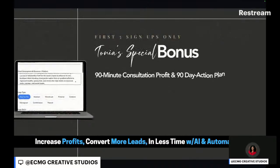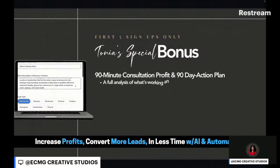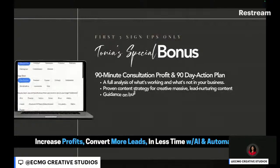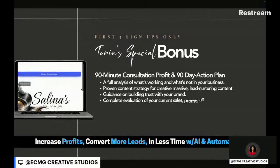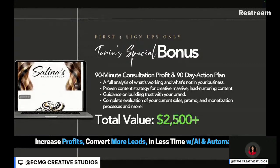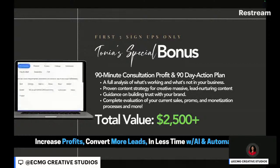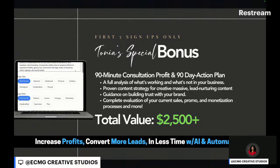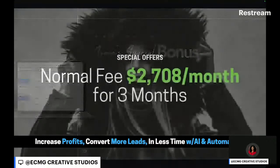So for the first 5 sign-ups tonight, you will receive a 90-minute consultation, which is a profit and 90-day action plan. We're going to show you not only how to make the money, but how to reinvest it into your ads, your articles, anything that would help you make a dollar out of 15 cents. We want to show you how to do that effortlessly and efficiently, utilizing less time, because you have AI and automation set up for you.